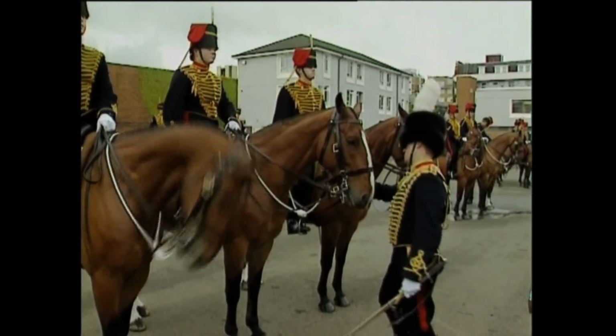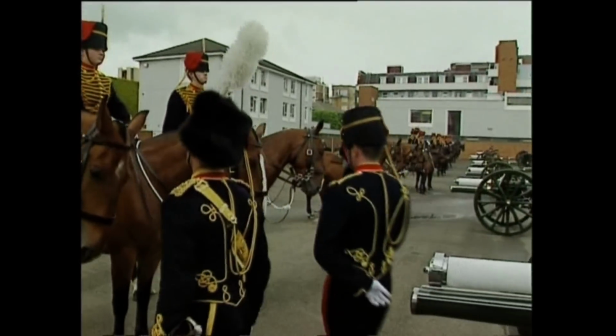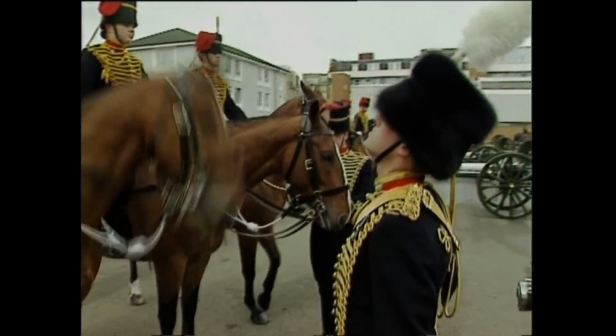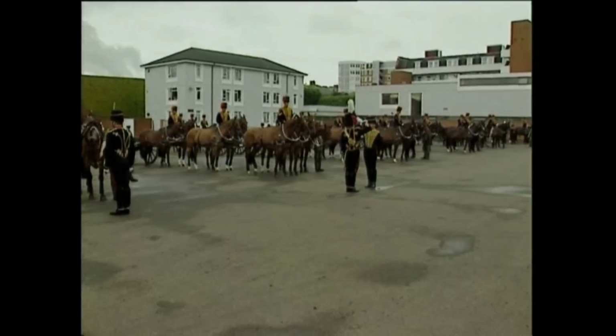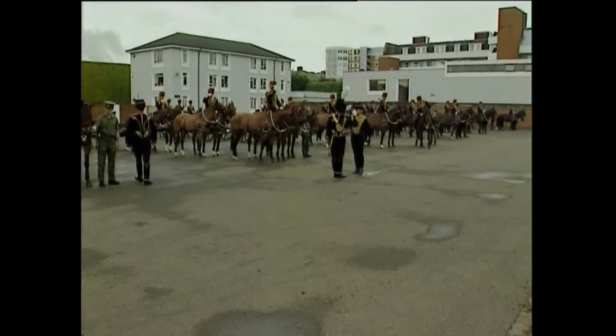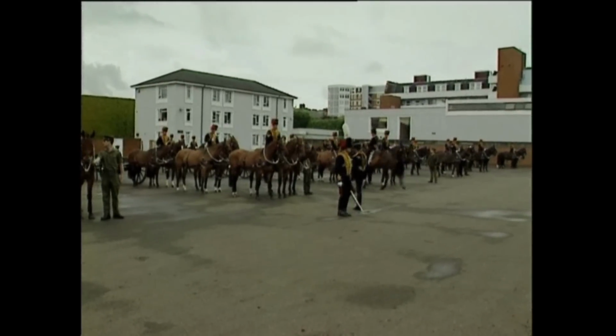Although women have only been able to join the King's troops since 1996, a third of all soldiers at gunner rank are female. Once the CO is happy with the turnout of his men and women, the King's troop are ready to depart.